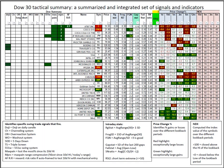Nothing on the RSI2. Here's our two patterns in 551W for JP Morgan and McDonald's. McDonald's has the benefit of being a doji as well. And AT&T testing out at 2 to 1 on the auto framer reward to risk trade frame.